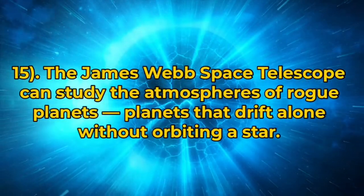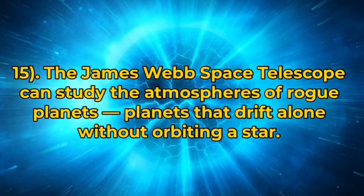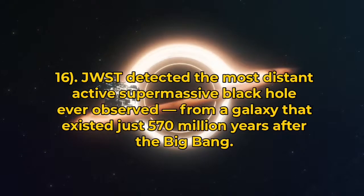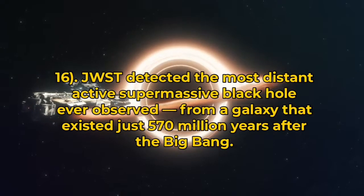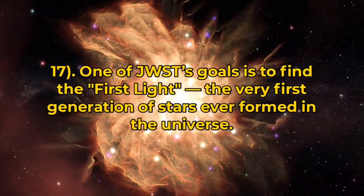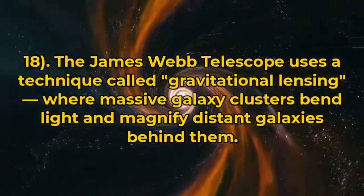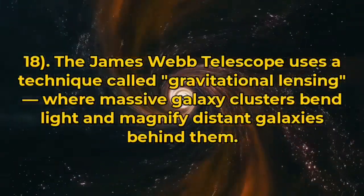15. The James Webb Space Telescope can study the atmospheres of rogue planets, planets that drift alone without orbiting a star. 16. JWST detected the most distant active supermassive black hole ever observed from a galaxy that existed just 570 million years after the Big Bang. 17. One of JWST's goals is to find the first light, the very first generation of stars ever formed in the universe. 18. The James Webb Telescope uses a technique called gravitational lensing, where massive galaxy clusters bend light and magnify distant galaxies behind them.